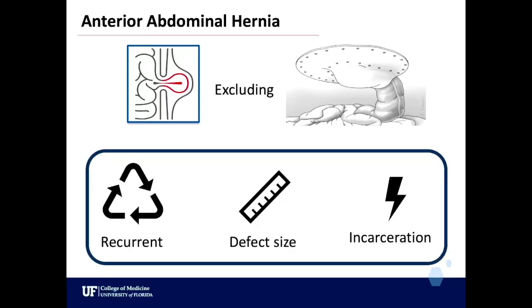The other thing that they looked at is these codes really relate to three hernia characteristics: whether the hernia is primary or recurrent, or initial or recurrent. It relates to the defect size and whether the hernia is reducible versus incarcerated or strangulated. What's interesting is that procedural details no longer matter. We used to have open codes and laparoscopic codes. There were codes for the addition or implantation of mesh. That's all gone. The only thing that matters is what hernia you're treating.